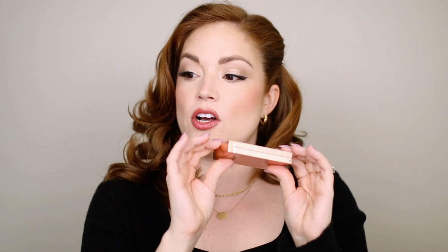See how pretty? It's just such a natural tone, especially for redheads, especially for my fair skin girls. It's gorgeous. And I just love that you have both in one. That's how you really make your blush last all day. And it's a little compact. I highly recommend these blushes.